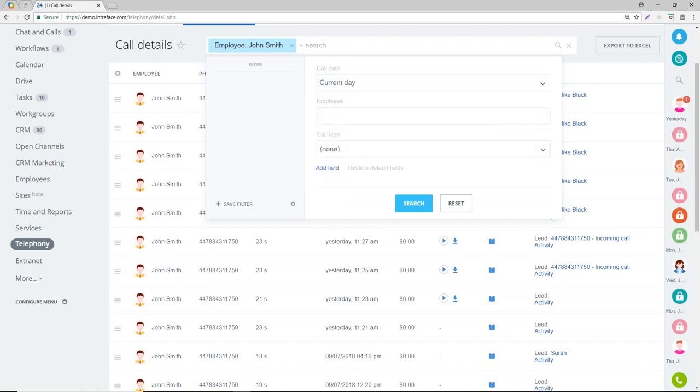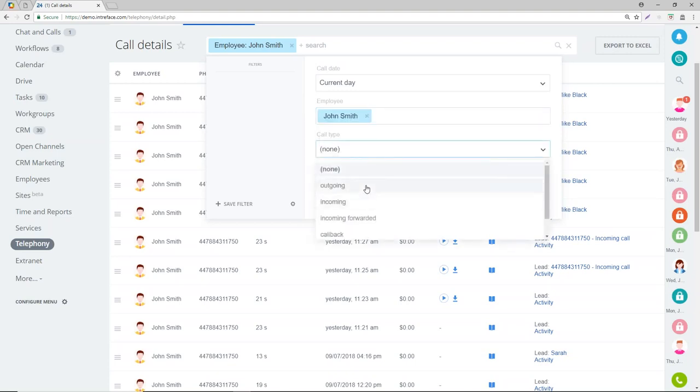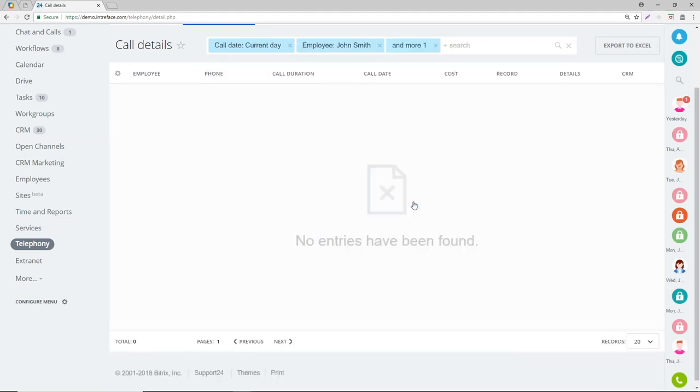So let's filter by current day. Let's filter by this particular user. Let's filter by outgoing calls. So that might be something I want to see, how many calls this particular salesperson has made in this particular day.